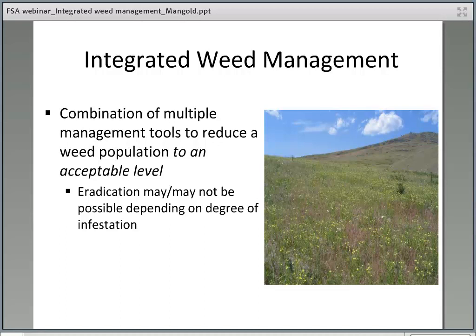with our management objectives. So, in the case of this photo I'm showing on the slide, where a particular noxious weed or invasive plant is covering hundreds to thousands of acres that is not very accessible, eradication may or may not be possible. If you're starting with something like this, you're probably never going to completely get rid of sulfur cinquefoil, but the goal here is to manage that weed so it's at a level that you can live with and it doesn't interfere with your management or the management that your neighbor is trying to employ on his or her land.